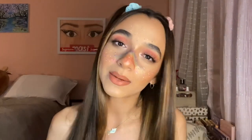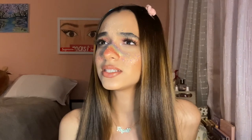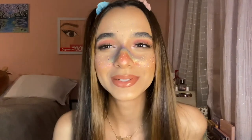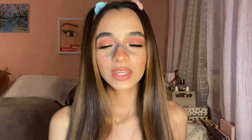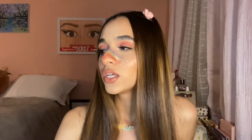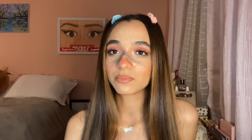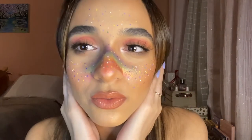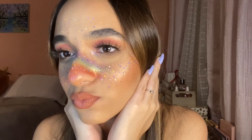June was Pride Month, which is where the rainbows come in, and for my June color series, I actually did yellow. I did yellow for June. I'm still waiting on something to do for the color that I've been trying to do since last month. So here we are with a rainbow look, and I recreated a face chart. Here's a little close up. Oh my gosh, how cute.